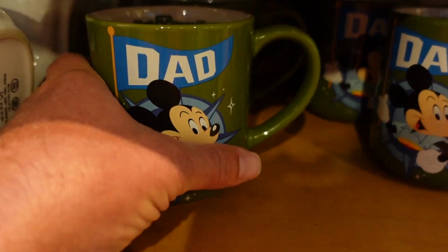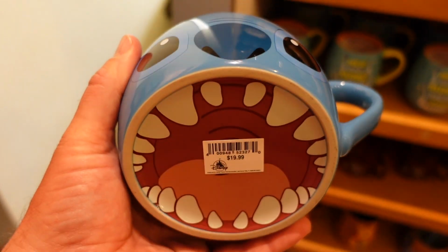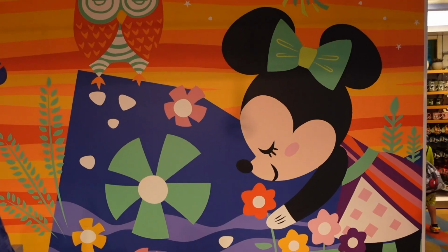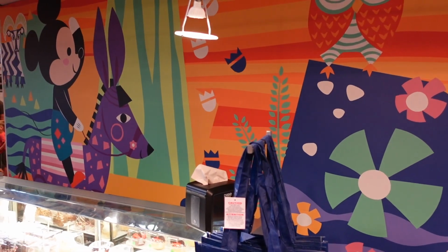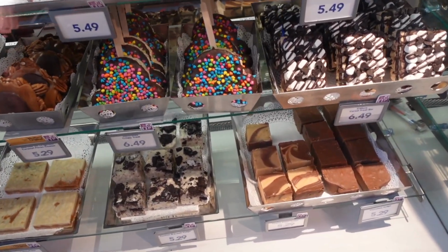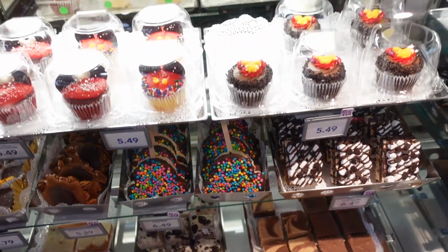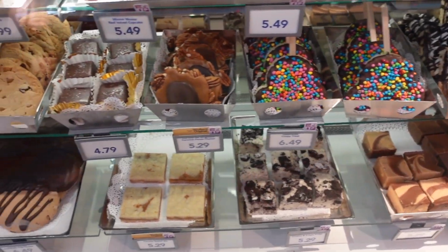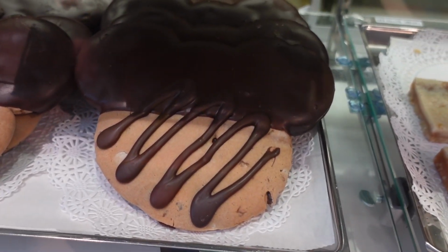This is what I need right here. This one's cool. I love how Stitch's teeth are down on the bottom. And right behind the register is this awesome mural, Mickey and Minnie. And you can also find a bunch of different treats in here as well. You wouldn't expect it in this store to find these, but they're here. If you're looking for a sugar fix, you're in luck, come here. Look at the size of that. That's a big old Mickey cookie right there.